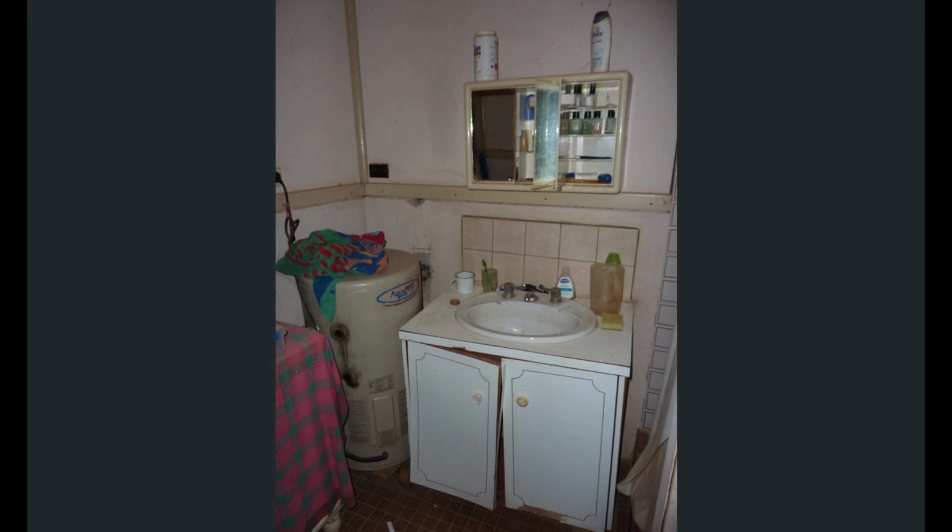Life in the dream house. Holy shit, dude. Look at this fucking everything. The cabinet doors are coming off. That water heater had some kind of electrical malfunction. You can see the burn on it. And is it just sitting on bricks? I think it's just sitting on bricks.